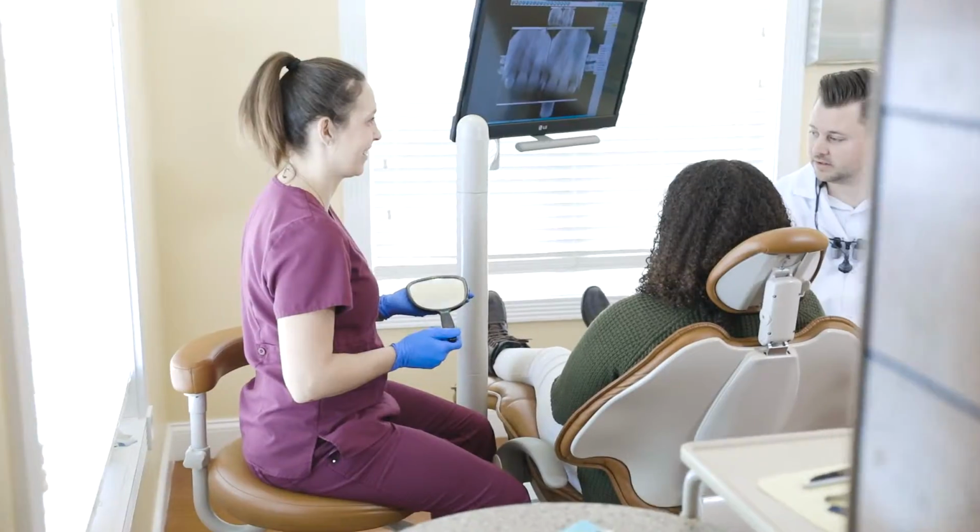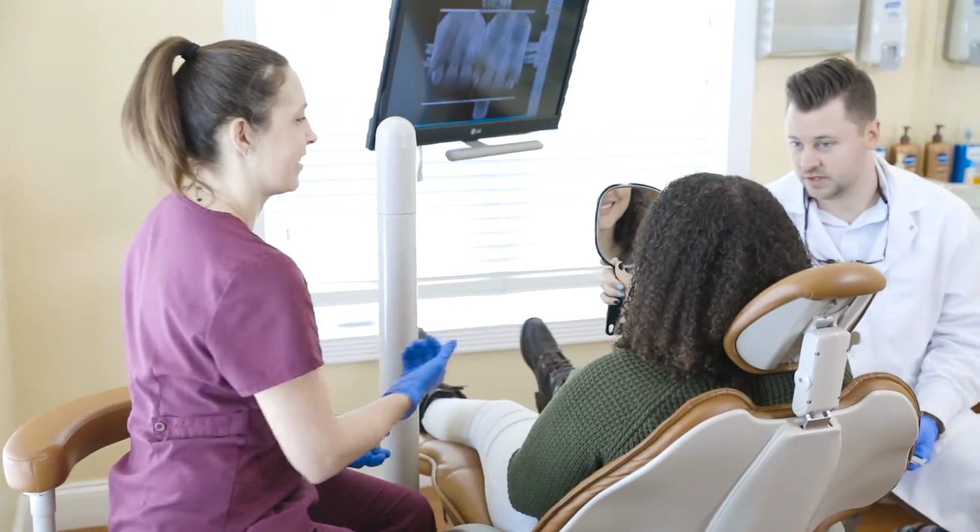Also, it could be the patient who is functioning perfectly well, but they want to enhance or make over in a way where they are altering the way their teeth look, whether that be with veneers, whether that be through Invisalign and moving teeth into a better position.